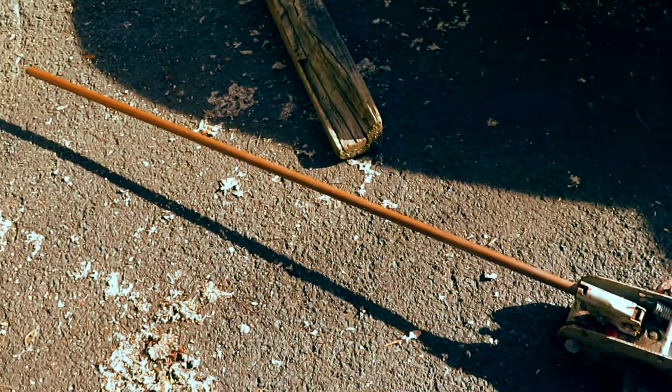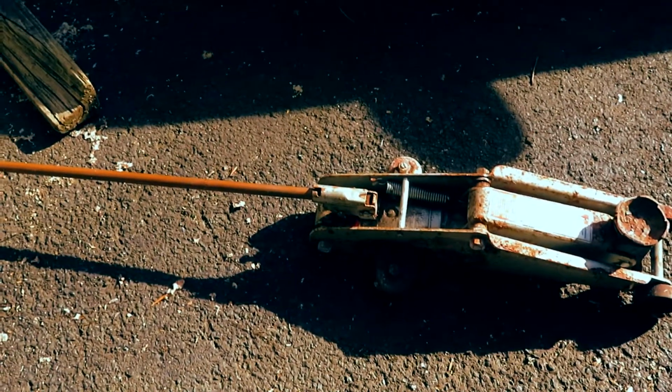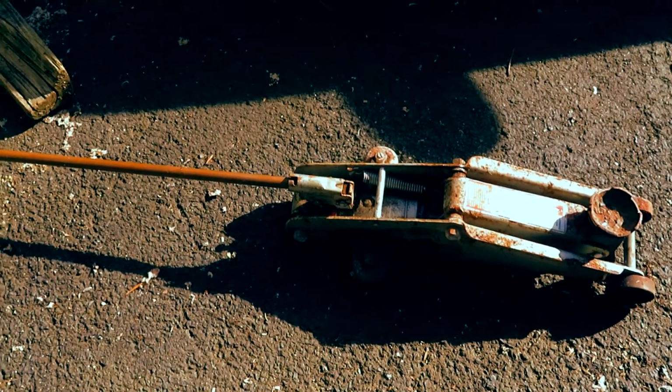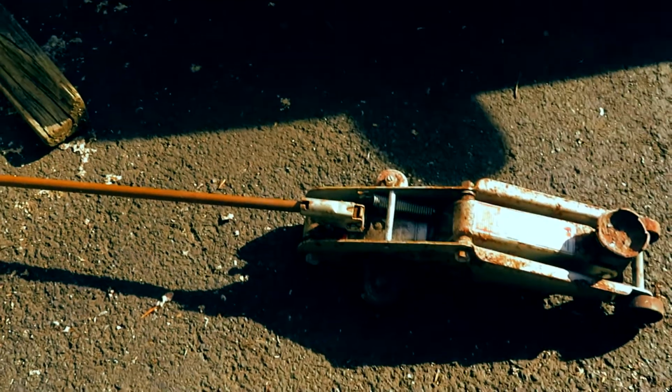So for now, having to settle for the copper pipe, I'm hoping this is gonna work. In the end, I'm probably just gonna buy a brand new jack with jack stands, but I'm kind of really crossing my fingers and hoping that this jack is gonna work so I don't have to do that and just get the stand.